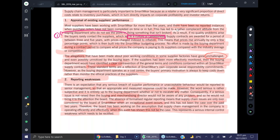Yeah, penalties in case of breach of contract on the supplier side. But here we are discussing the reporting weakness, Sanya. So I think that's not a very relevant point. We're talking about the reporting weakness, that the problems from the supplier are not reported properly. So your suggestion should be around improving the overall reporting process.